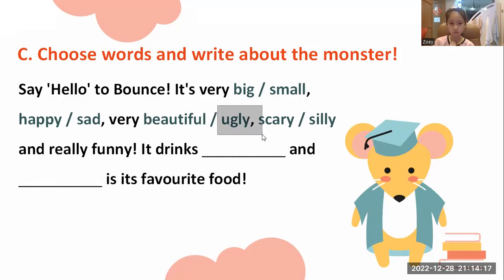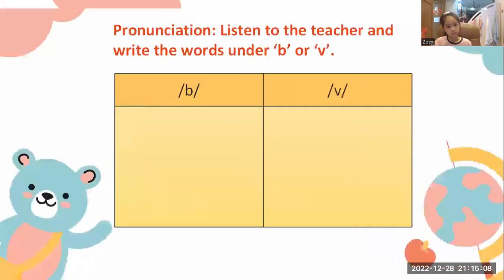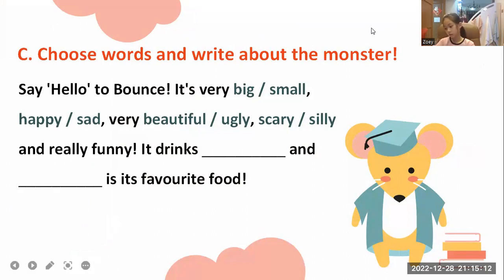Okay, this is ugly. Ugly. Scary. Scary. Silly. Silly. And really? Really? Funny. Funny, but it drinks. Drinks. What do the monster drinks? They drink what? Okay, they drink water.